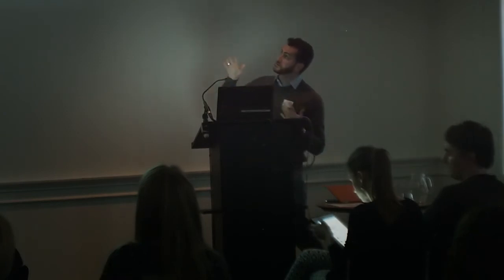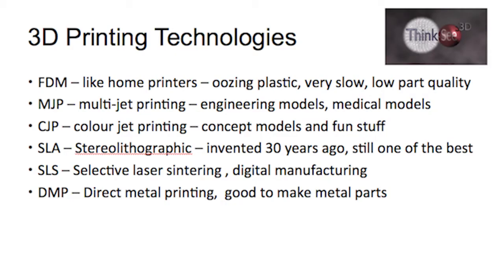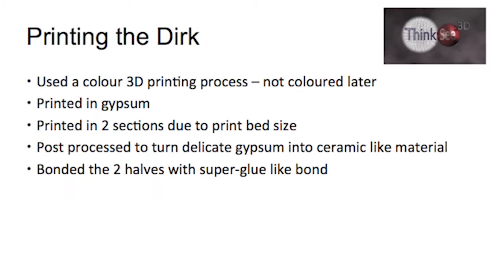Different technologies: these are a few of the technologies that some of the machines use. The one that we used for the dirk is called color jet printing. Color jet, because it uses pretty much the same technology as you have at home with a normal printer. So instead of printing on paper, it prints on a really thin layer of gypsum. Believe it or not, the print heads are exactly the same. HP makes the same print heads that you have in your printer as the ones we use in the machine. It's also quite interesting because we can reproduce up to 1 million colors, so we can mix the colors to reproduce the entire object.